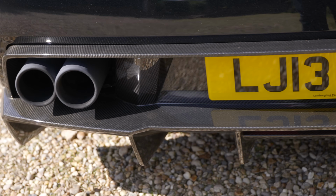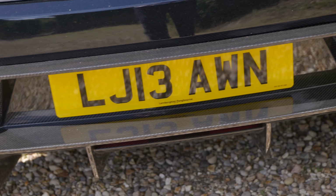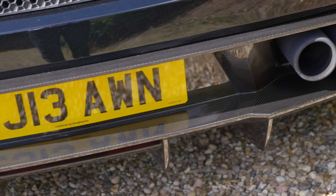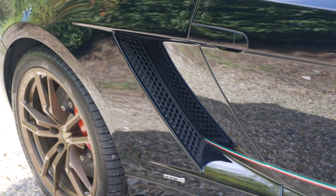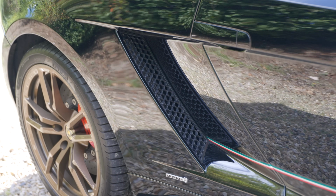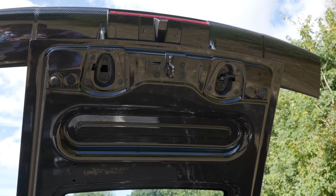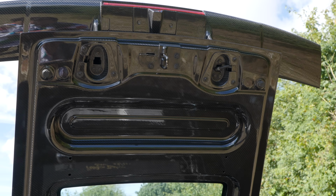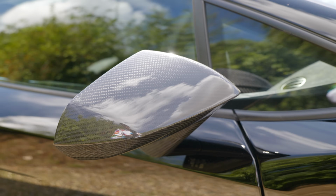Lamborghini claim this car is 70 kilos lighter than the regular Gallardo, and independent websites have verified that. In fact, one that I use says that it's actually closer to a 90 kilo difference. On the outside, you have carbon fibre side skirts, carbon fibre rear diffuser, carbon fibre engine lid, carbon fibre spoiler, and carbon fibre wing mirrors. I'm sure I've missed some other bits too, but that's a healthy amount and comparable to the 430 Scuderia.